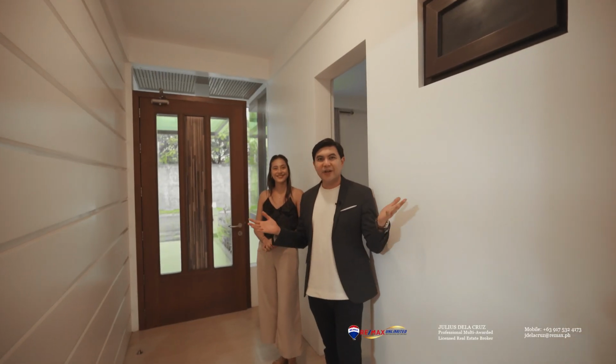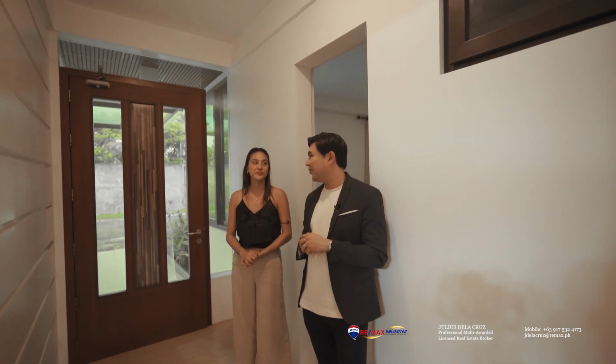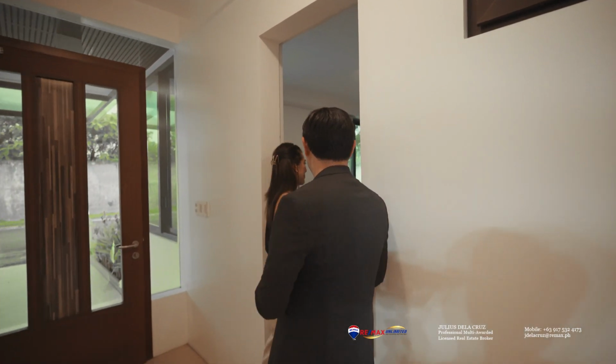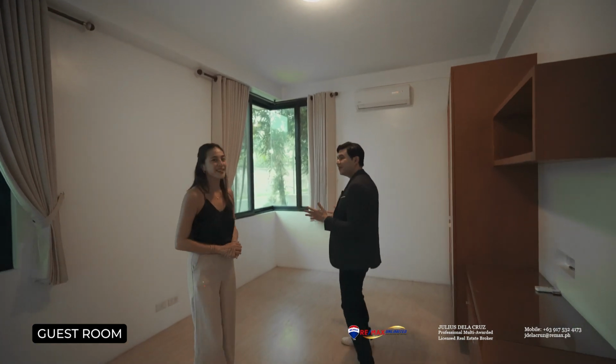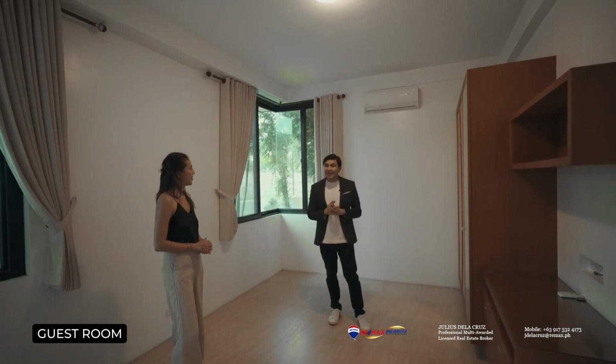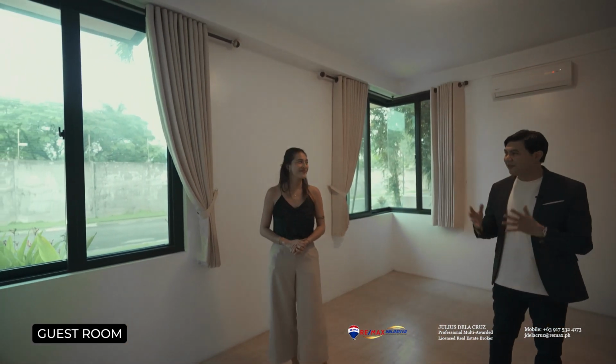So we're back here at the foyer of the home, and we are not done yet featuring the first level. We are now about to see one of the first bedrooms in this property. So let's go right in. This is quite nice. It's quite a spacious bedroom, don't you think? I like the fact that it has a view of the front lawn, which you will find to your right side. So quite refreshing.